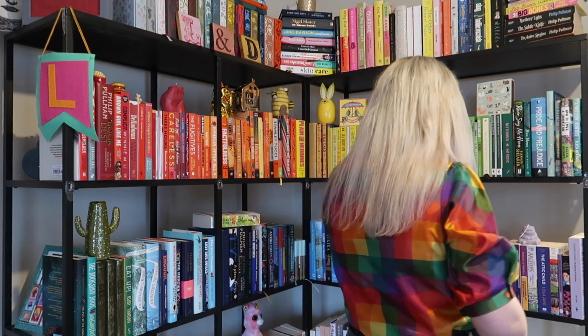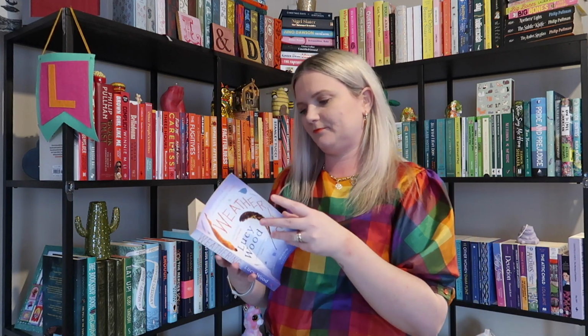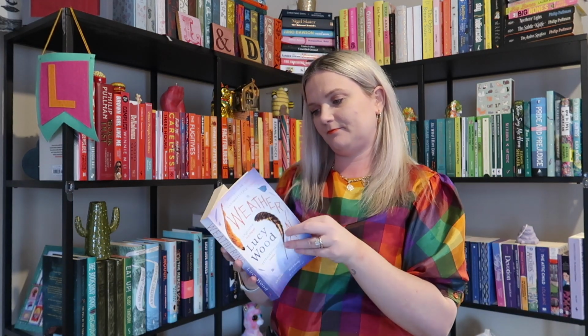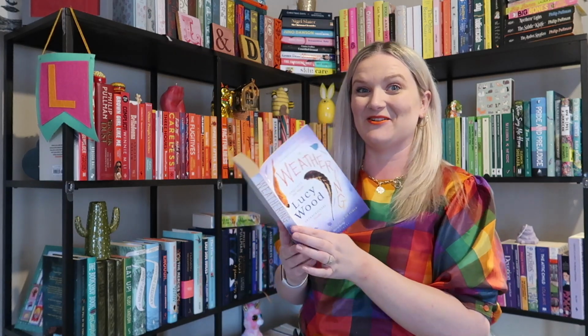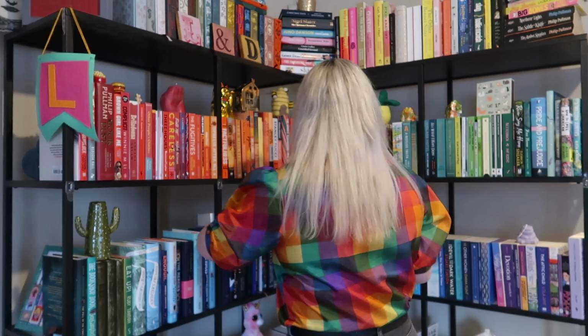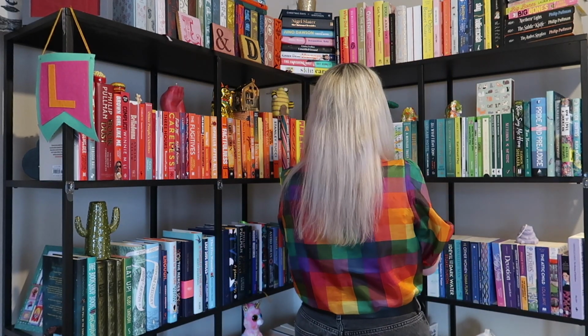Then purple is Weathering by Lucy Wood. Arse over elbow and a mouthful of river. That's a good first line, isn't it? Arse over elbow and a mouthful of river. We're keeping that. So the Light Years gets returned. Weathering by Lucy Wood stays on.